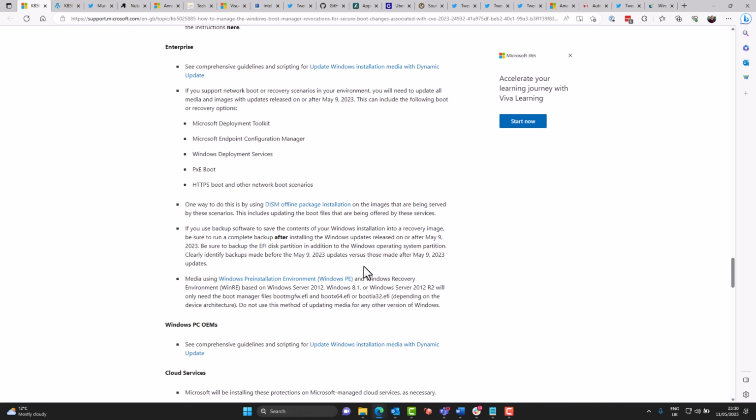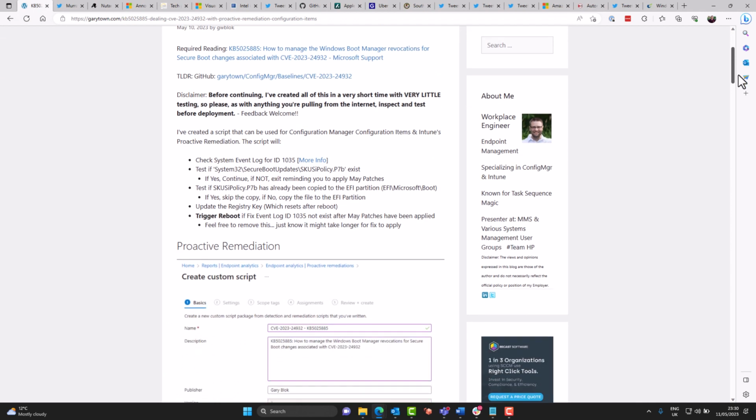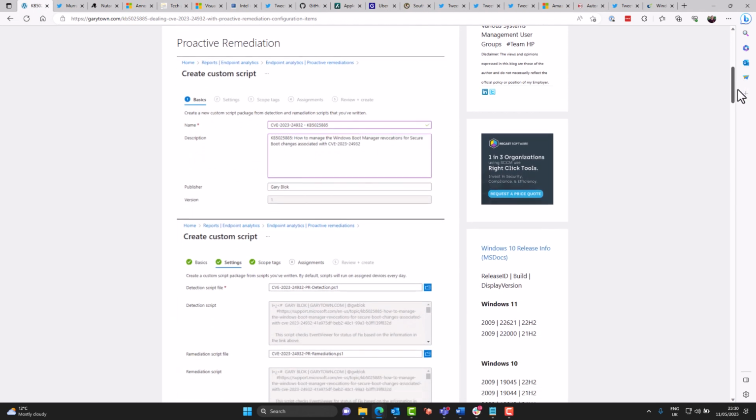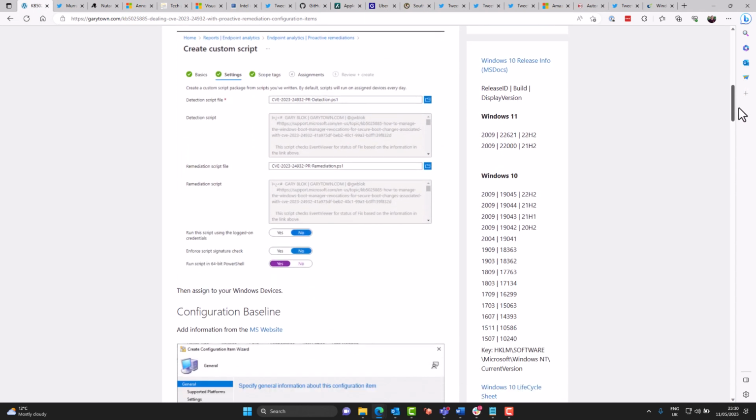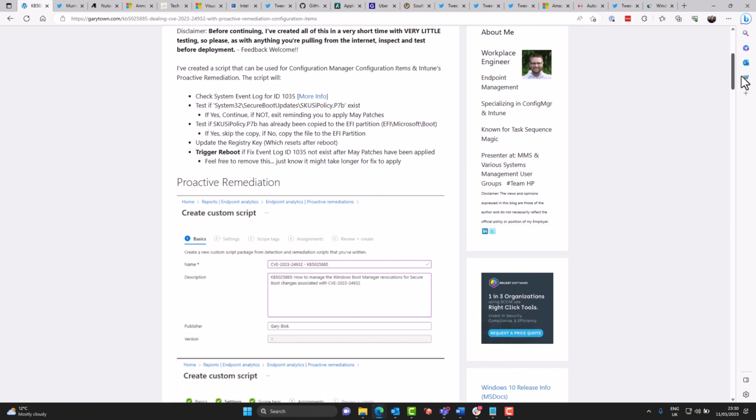Microsoft have also provided some PowerShell scripts for the enterprise to use, and I saw that GaryTown.com shared a blog post showing how he used Intune's proactive remediation feature, and it looks pretty slick. It will check the state of the partitions available and apply the fixes and then provide warning of a machine restart.